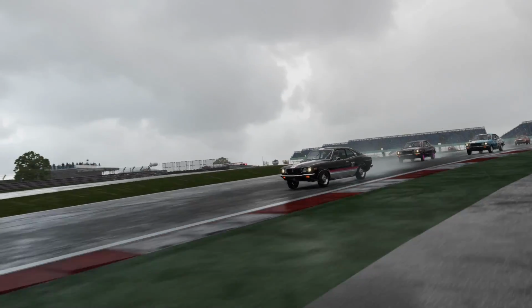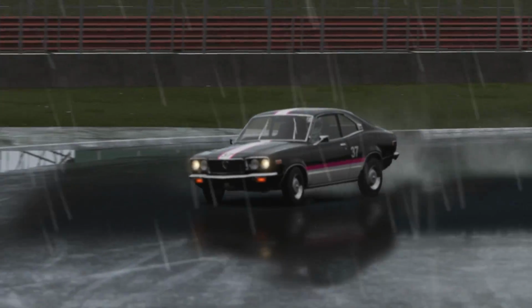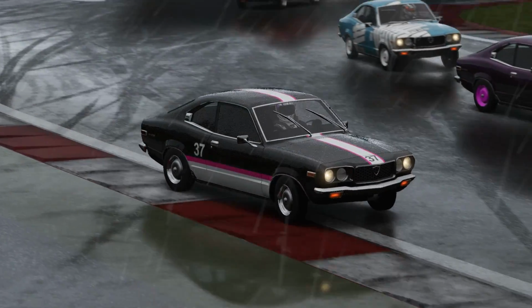This black car would find himself into the lead after the leader tried to hold it around the outside, just ran out of grip on the outside of the turn. Then the black car can't get it slowed down in the braking zones.